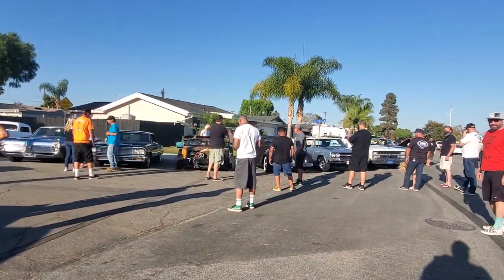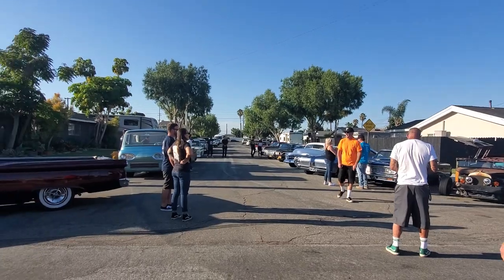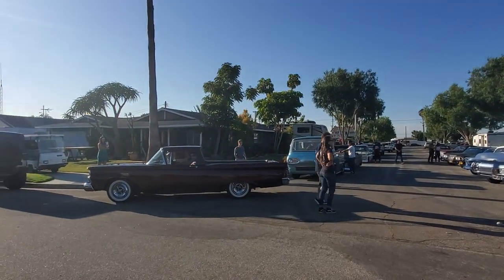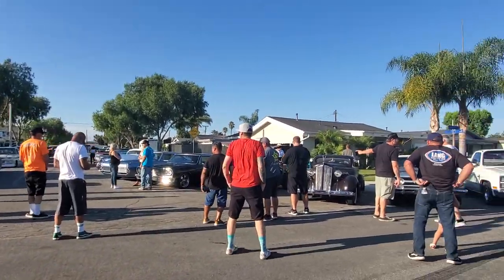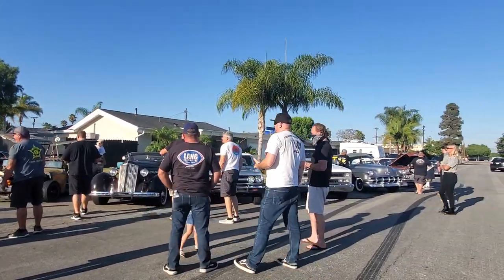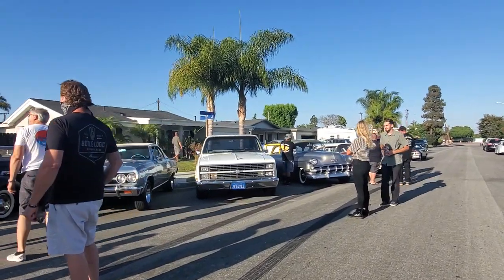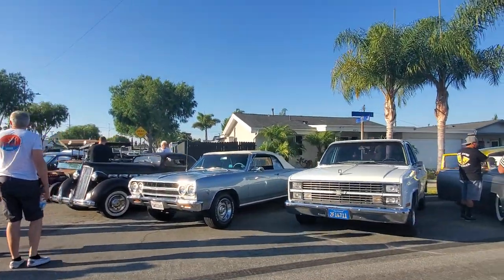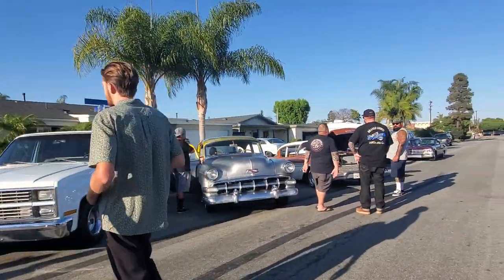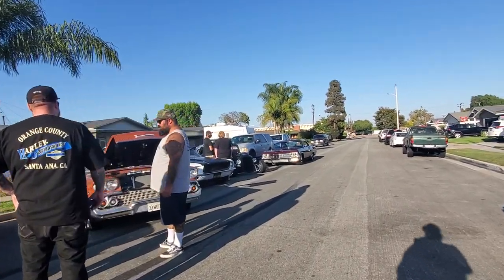Let's see. We got one other car that came down the end. Let's go check it out. As you can see from the wide shot here, they got a turnout right here. Blake, Old Dirty Chrome on Instagram and Rod and Custom Facebook pages. He's all over the place. He'll be having a Labor Day party down here with big screen TVs. And you're all invited.